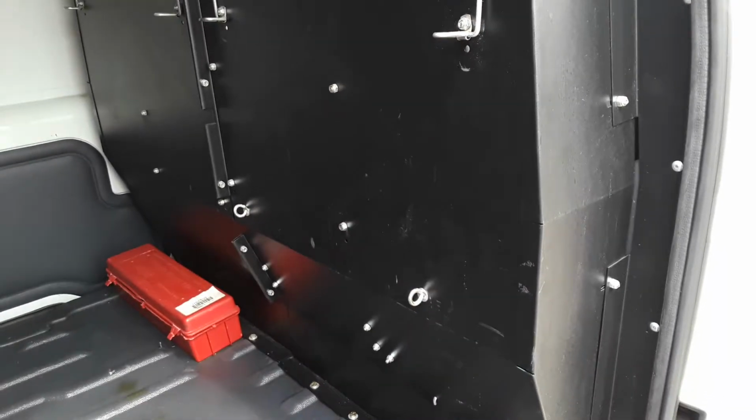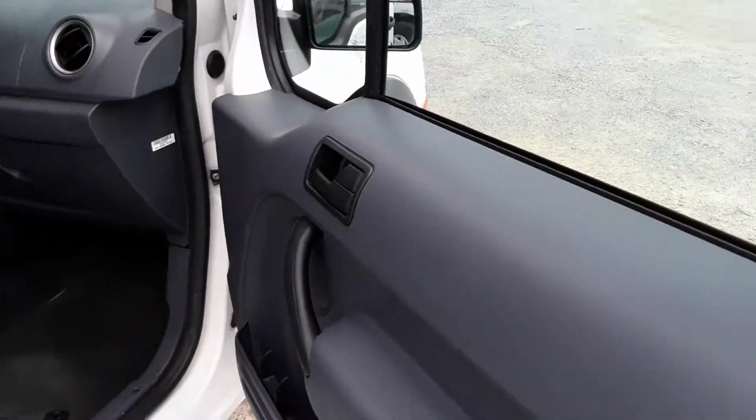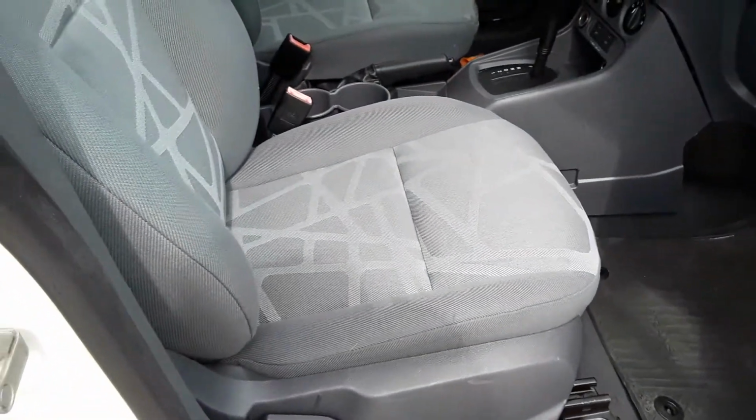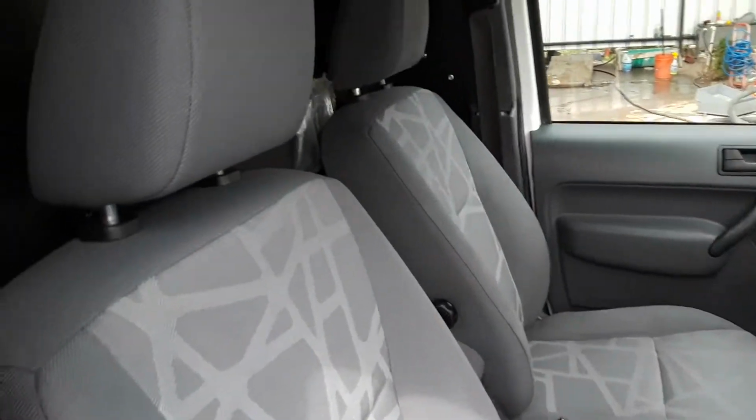A lot of doors on both sides, on the rear. This one has a safety wall, so it can protect the driver. Very, very clean van.